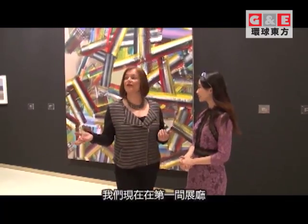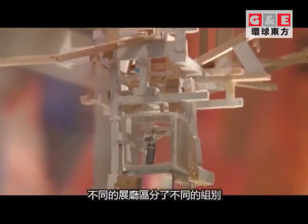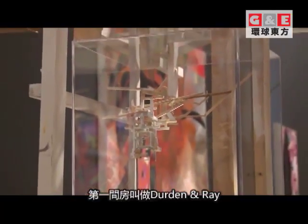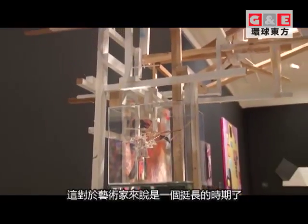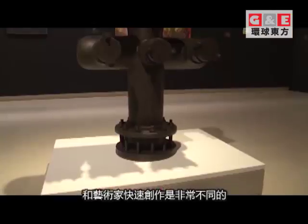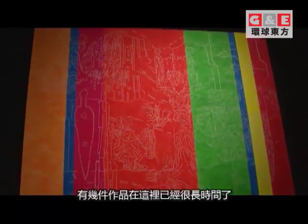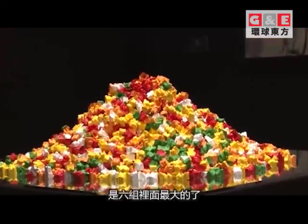So we're in the first room of the exhibition. The exhibition is laid out, each area for a different group or collective. So this first room is an artist collective called Durden and Ray. They have been around for about 8 years, which is quite long for an artist-run space. They can kind of come and go quickly. It's the nature of that kind of thing, but several of the collectives here have been around for a long time, which is always very impressive. They have 24 members, which is the biggest.